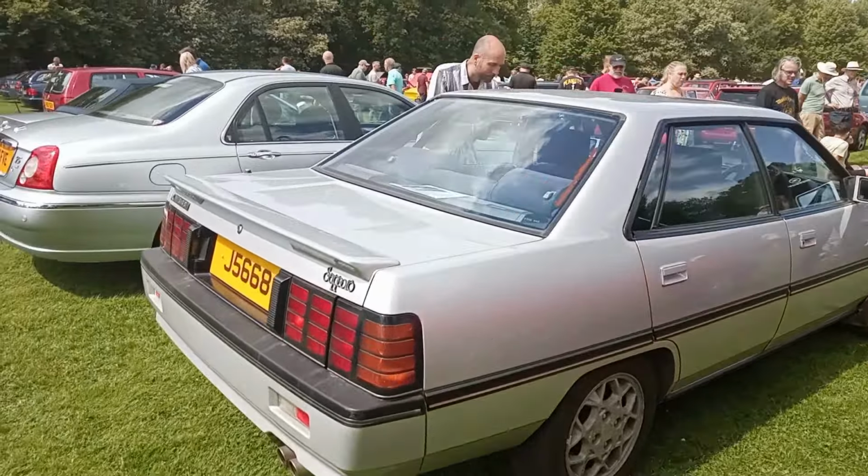What do we think this is? Prelude, isn't it? I think it's an Accord coupe again. Fair enough. Oh yeah, but the earlier one. They are nice, though. Still thought it was Prelude.